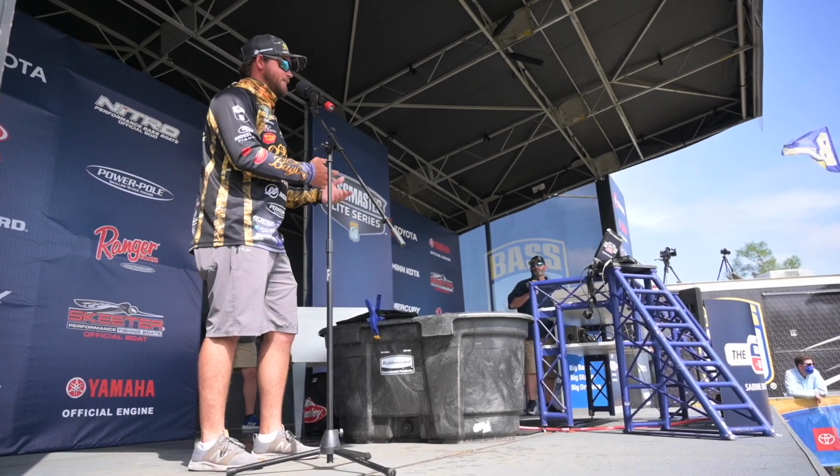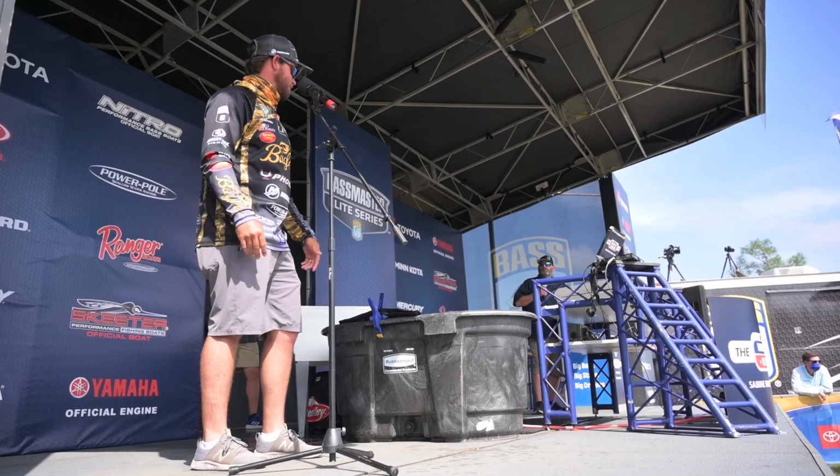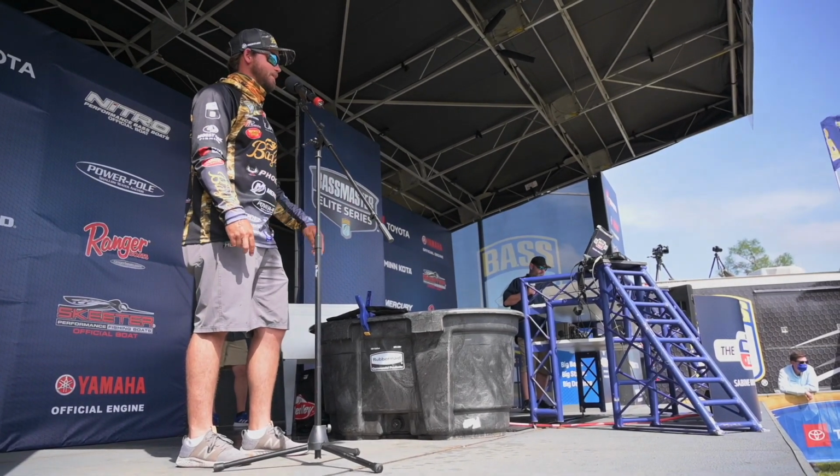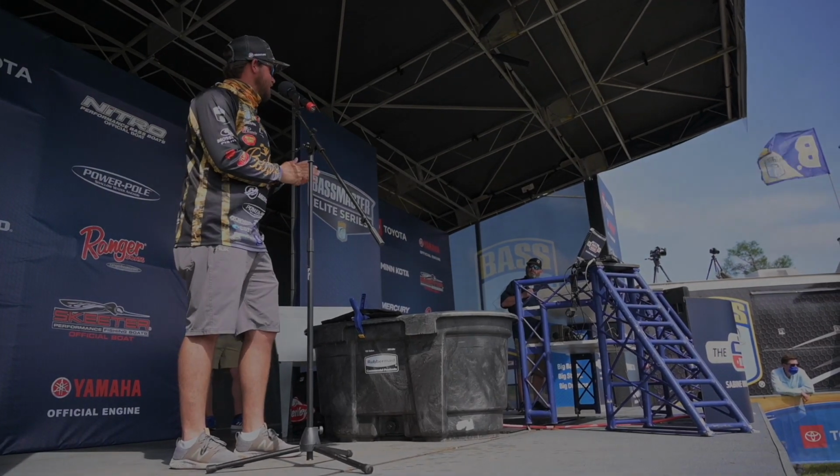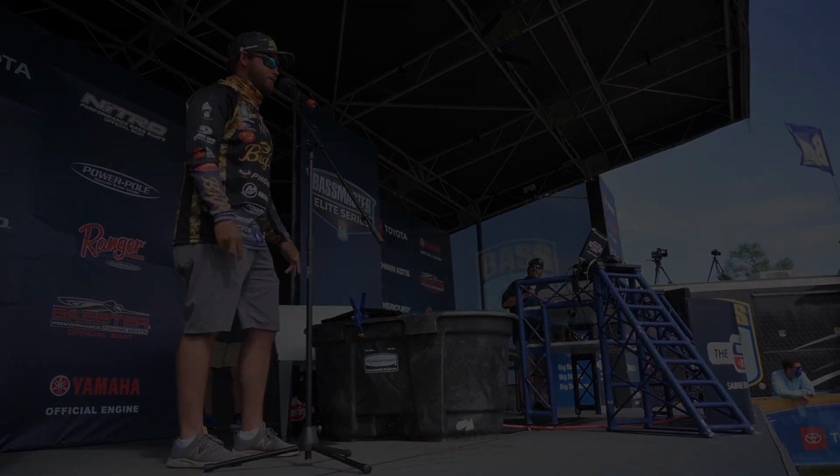So if I can just get the timing right and run into a couple big ones, we can move way up. It's really easy to move up in the leaderboard in this one. You just got to get one good quality bite, and I just got to find it tomorrow. So hopefully we'll get to go tomorrow, and I can run into a good one.